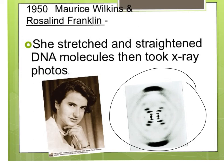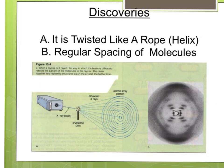So Franklin and Maurice Wilkins, if you remember, he received a share of the Nobel Prize with Watson and Crick. Rosalind Franklin passed away from cancer, which was more than likely caused by all the X-rays she worked with for her career. So she's not as well known, even though she was kind of the driving force behind the proof of what the DNA structure was.